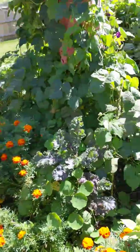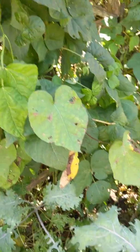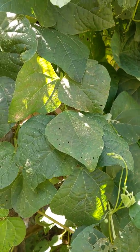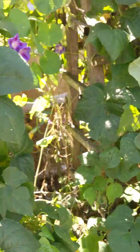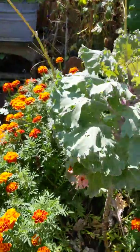But I had very little damage on the bean vines this year from Japanese beetles. I kept at them and patrolled, and after about 3 weeks, all activity was pretty much slowed down and ended. And so I'm still getting a good green bean harvest.